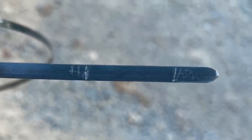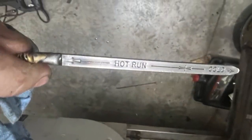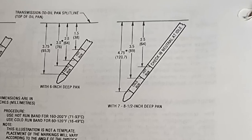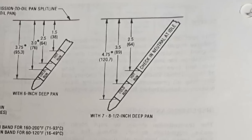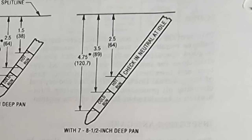This was the transmission dipstick they had in there. It had two marks in it, which for an Allison automatic, it always looks like this, with a big hot run range and a cold and add range. So we had to get the book to figure out what it was supposed to be, size of the pan, measuring it, laying it all out. We finally figured it out. And then we got to get this thing back in the shop here and figure out the level of the fluid that's supposed to be in the pan and kind of go from there.